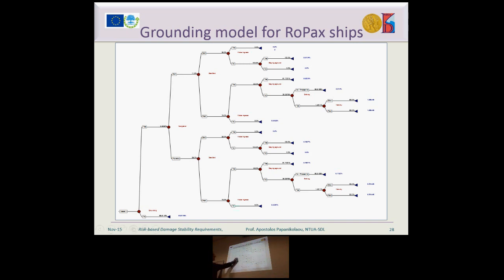At any branch, you need to decide what options you have, and between these options, what is the probability that each option occurs. That is the whole way of deciding here whether it is powered grounding or drift grounding. Okay, then that is what we discussed. And in this case, what is the probability to have soft grounding or hard grounding?